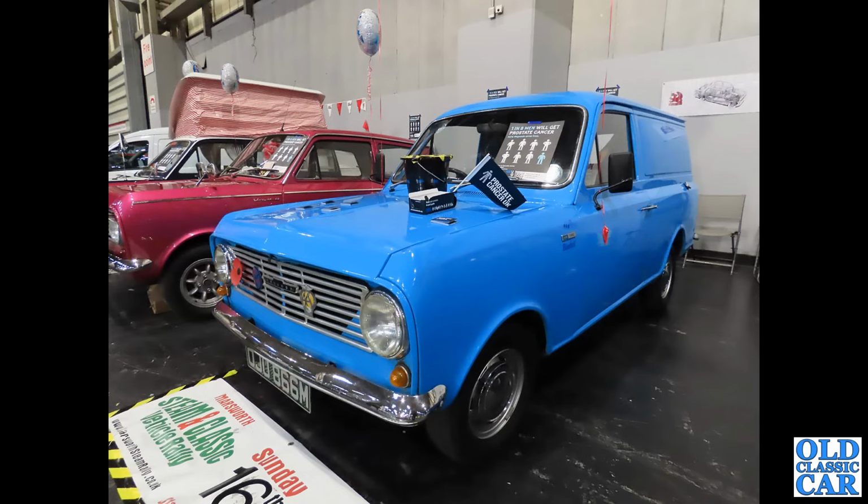And a little Bedford HA van here. Who remembers these? These used to be everywhere. I seem to remember British Telecom had quite a few of these.